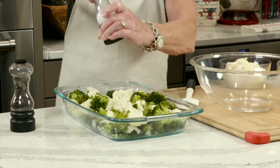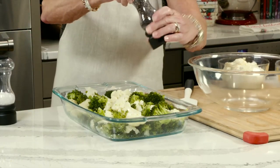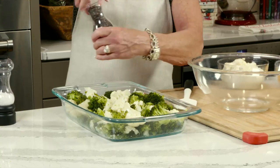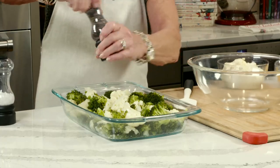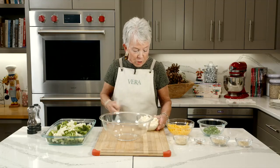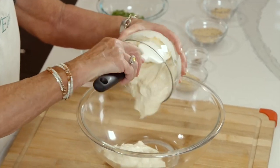and pepper to taste. You certainly don't want to put too much, but I do think it needs a little bit of salt and pepper. And then I've got a lot of wonderful ingredients that are going to go all over the top of this. All right, we're going to start with Hellmann's mayonnaise. So I'll add that into my bowl.